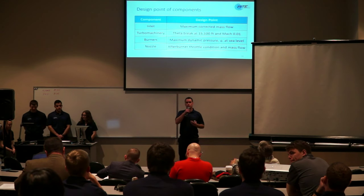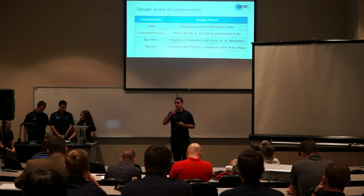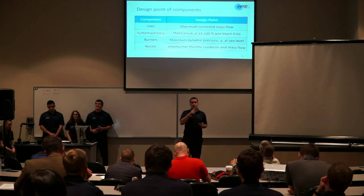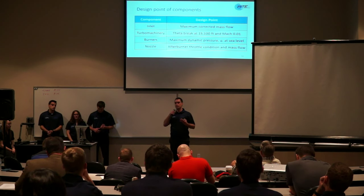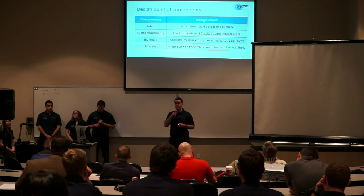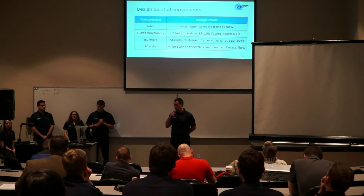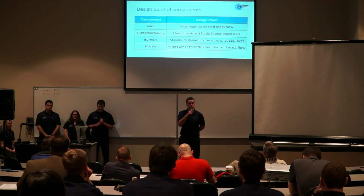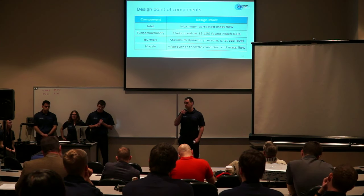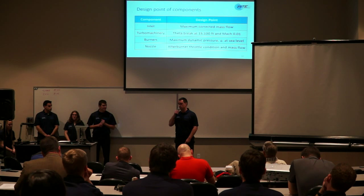For the component design, it was important to recognize what those design points were for each component of the engine. The inlet design is based on the maximum corrected mass flow rate that the inlet will be facing throughout the mission. This means the most air required, the most mass flow required to get the appropriate thrust to perform the maneuver. This will occur at the 5G engagement, or excuse me, the 5G brake turn. The turbomachinery design point will be at a theta break condition. Theta break is where your maximum stresses will occur on your turbomachinery. We found this to be 15,100 feet and a Mach of 0.01, basically stationary. I'll elaborate more on this on the next slide.